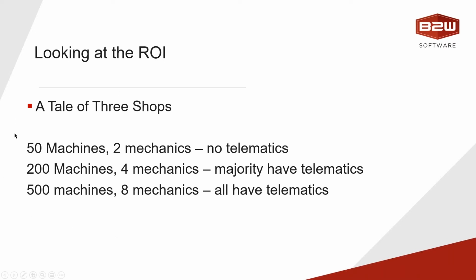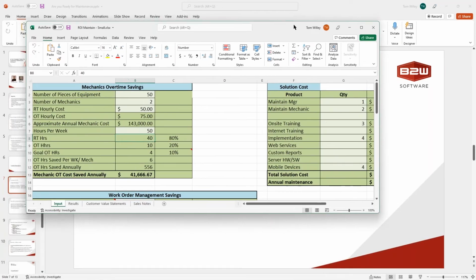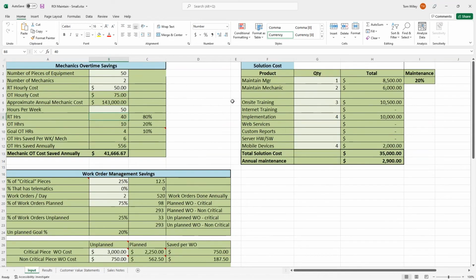So I'm going to go through these, the kind of small, medium, and large organizations. And I'm just going to jump out of PowerPoint for a sec here and start out. So I'm going to start with the small organization here. And so here's our ROI calculator. I'm going to walk through this one the first time just so you can get a sense of how it works. And then we'll really just look at the results from the other 2.